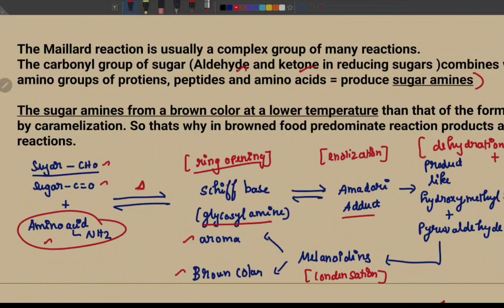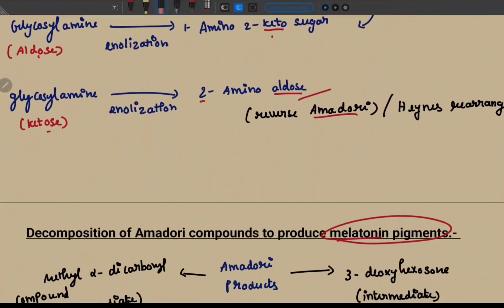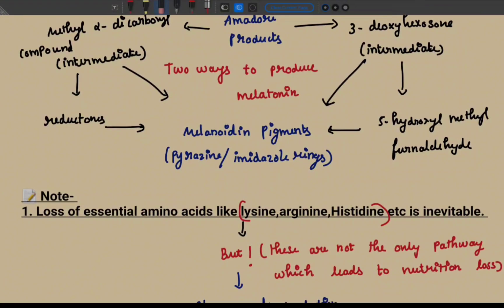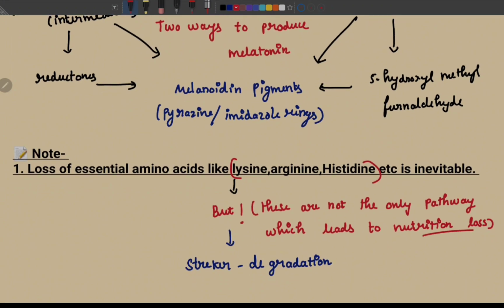So there is a loss which is happening here. So the loss is inevitable. If you are doing this reaction, then you can expect a loss of essential amino acids, lysine, arginine, or histidine. But these are not the only pathways which lead to nutrient loss. Even if you are going through other pathways and getting the brown color, we can't say it is this amino acids.